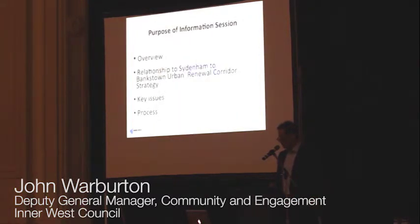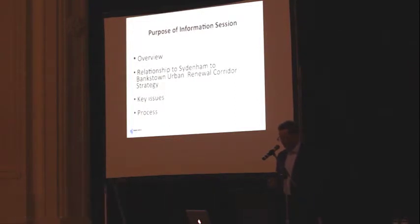My task here is to really give you an overview of the proposal and give you some factual information about what's being proposed by the applicant. I also want to talk a bit about how it relates to the Sydenham to Bankstown Urban Renewal Corridor, because obviously this forms part of that strategy, and we have held numerous public meetings in relation to that development. What we'll be doing is raising some of the key issues, some of the key concerns, and also I'll talk you through the process and let you know what's going to happen from here.